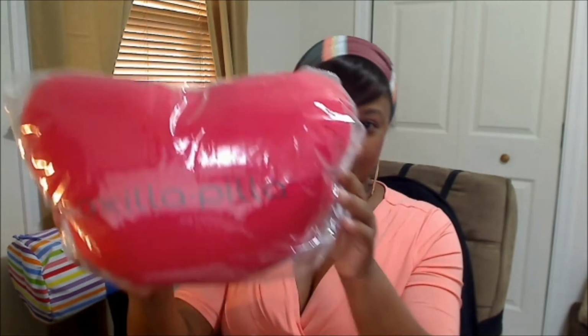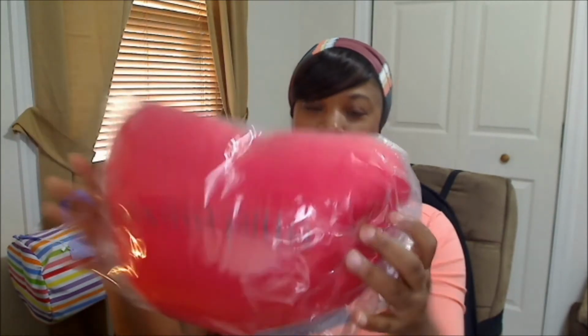So the rest of the items in the bag are loose. They're not in those prepackaged kits like the previous items that I showed you. The first item is the Axilla pillow. Of course, it's a pillow. It's shaped like a heart. It's so cute. You can use this for extra support behind your head when you're in labor. It's just an added little bonus.